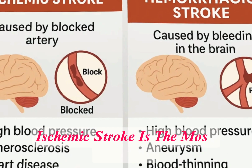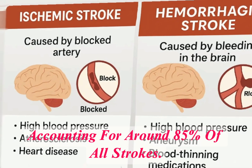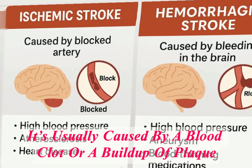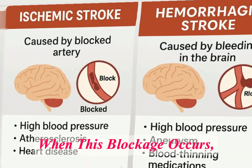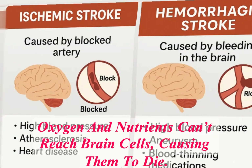Ischemic stroke is the most common, accounting for around 85% of all strokes. It's usually caused by a blood clot or a buildup of plaque that blocks an artery leading to the brain. When this blockage occurs, oxygen and nutrients can't reach brain cells, causing them to die.